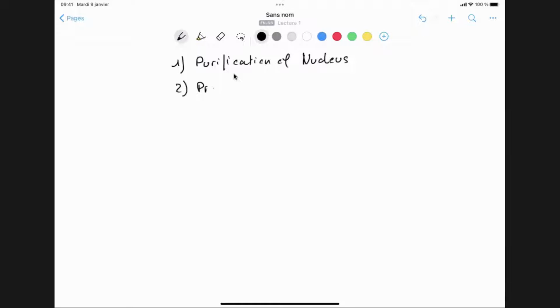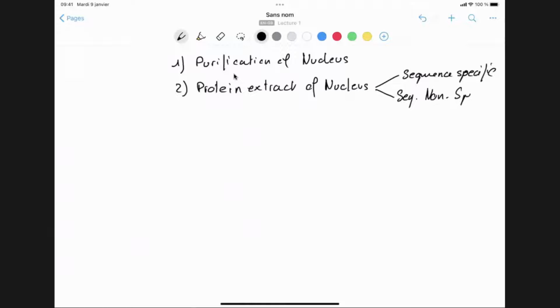Second step, you make a protein extract of the nucleus. So at that step, we have two kinds of protein. The protein that can recognize a specific sequence region, or sequence non-specific. This is what we talk about, specific. Okay? Okay, from that, the third step, we're going to make this general DNA affinity column.